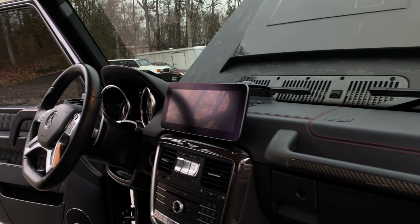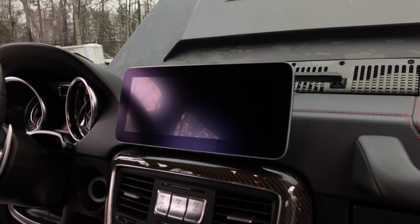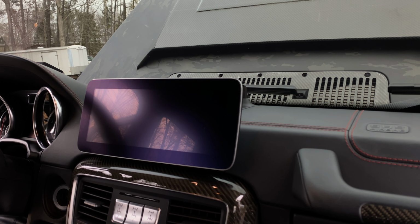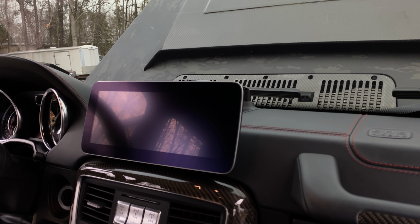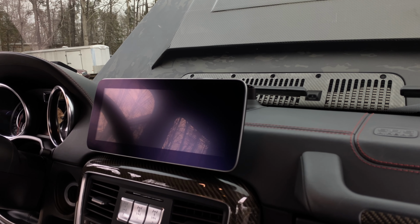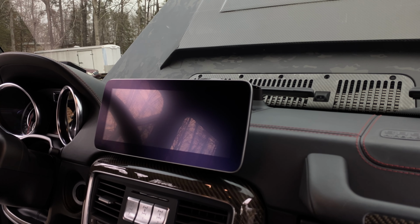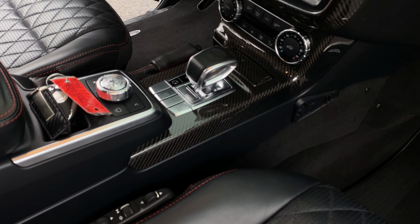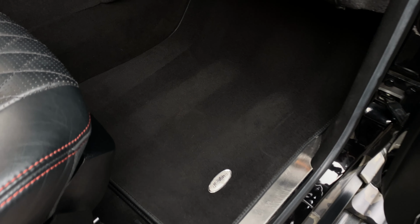The entire media center has been upgraded, starting with the front screen, which is oversized from the factory. This system runs both the Mercedes-Benz system as well as an aftermarket system, which is a little bit more user-friendly, with the menus and touchscreens and Bluetooth and navigation. It also hooks up Wi-Fi to your phone as well as Bluetooth. Factory Designo floor mats, perfect condition. All the carpet underneath is also in perfect condition.